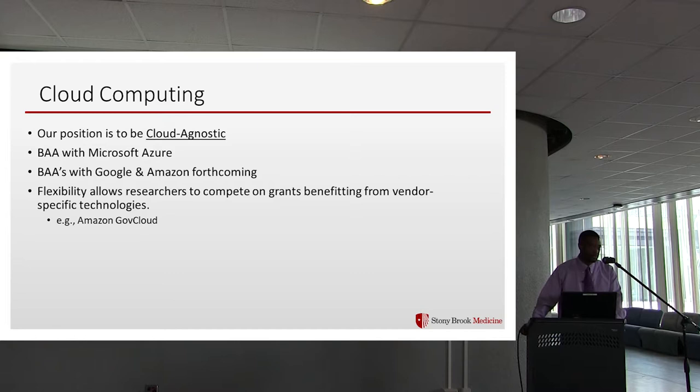One of the reasons why we took this approach is because a lot of research grants are tied to certain elements of cloud platforms. We wanted to make sure that we gave our researchers the ability to compete with all sorts of grants. We put them in the best place where we can extend cloud environments for them to do their research. We also wanted to give them the flexibility and choice to use the services that they wanted to use.